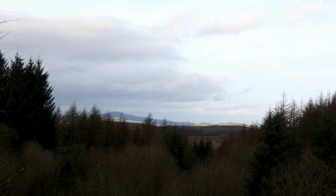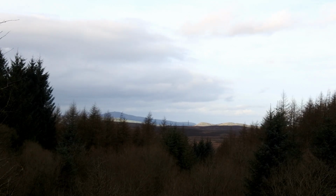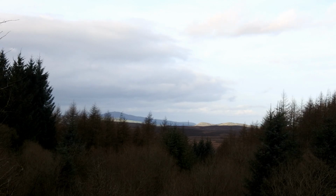And then just in the distance there, just on the left hand side, that darker hill, that's one of the bigger hills in the area. That's around about 700 foot, obviously small compared to Snowdon and the likes. But again, if you wanted to do any walking around this area, there's certainly plenty of places.